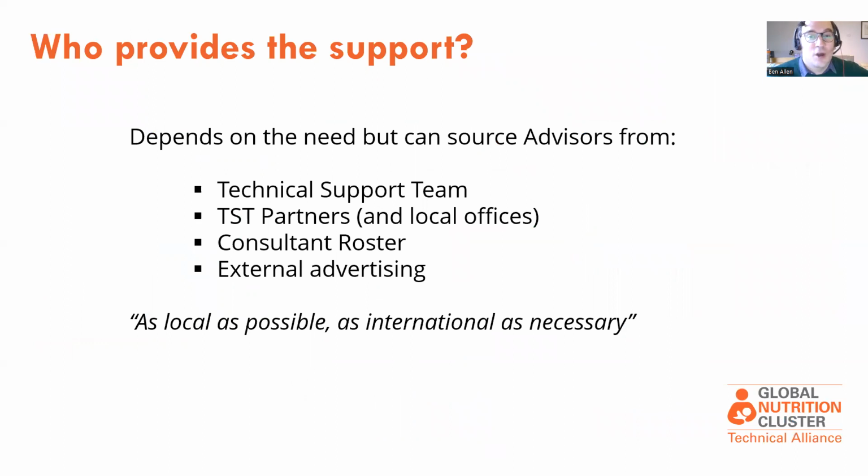Which brings me on to the process of finding the person to deliver that support. It really depends on the need, the relevance of the support, the characteristics of the support, the technical area, and the context being two key criteria. But we look internally in the technical support team, those people I just showed you. We also look amongst our TST partners, the organizations that were listed in the slide before. And we also go to the consultant roster that I mentioned before, and we also advertise externally, all with the objective of finding the most local advisor we can, abiding by the well-known saying, as local as possible, as international as necessary.